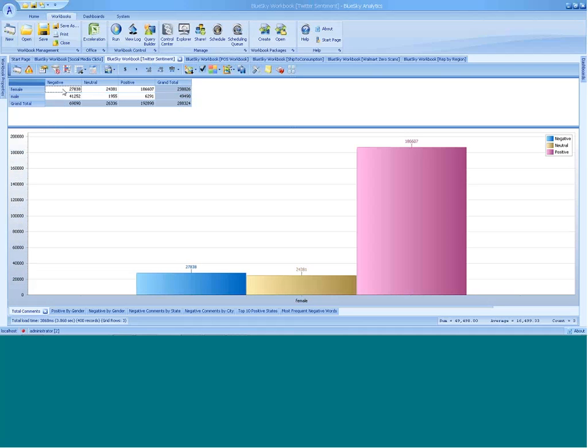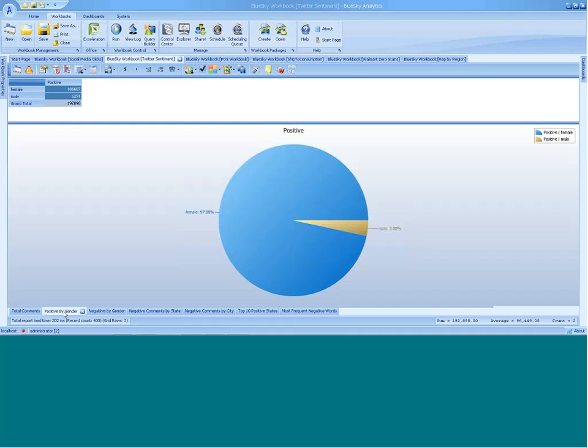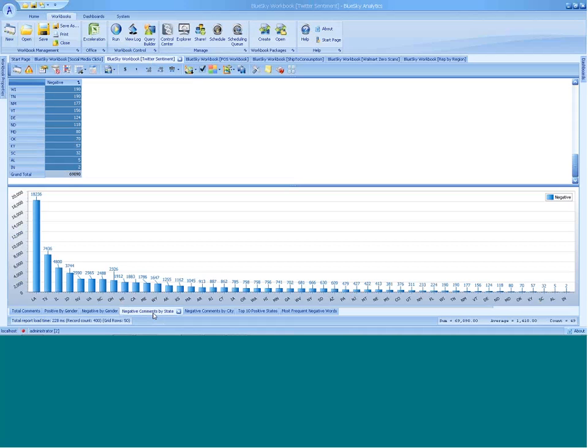So you can see females have a much higher positive sentiment. Males have a much higher negative sentiment. I can look at it like that. I can also look at positive by gender and just chart that, negative by gender. So I've got some standard reports I look at all the time, negative comments by state, and I can see that my negative comments in Wisconsin and in Tennessee are pretty darn high. So maybe I want to find out what's going on in those areas.